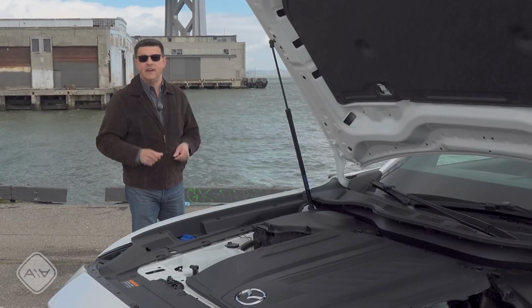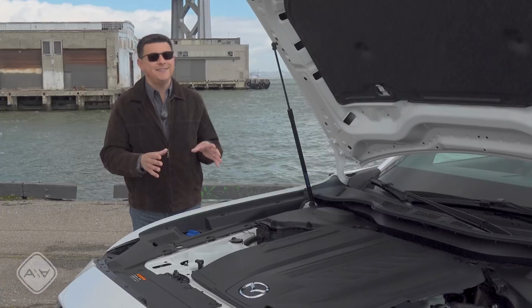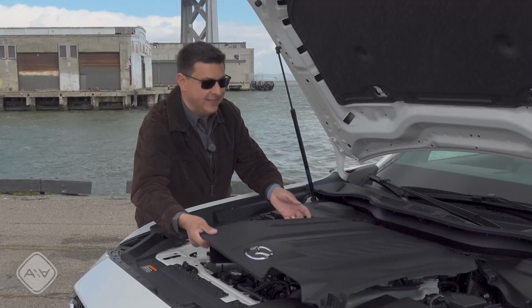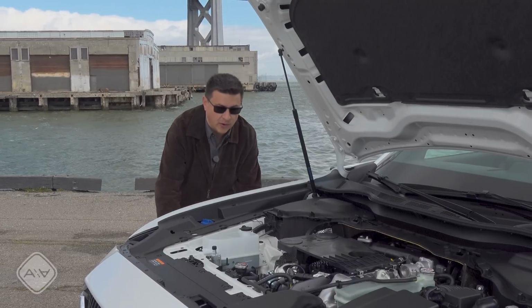Under the hood is where things get really interesting. Bucking the trend of small displacement turbocharged engines, Mazda has given us a fairly large displacement turbocharged engine, and it's an inline six again. It's a 3.3 liter turbo inline six, so a little bit larger displacement than you'll find in the average BMW or Mercedes.